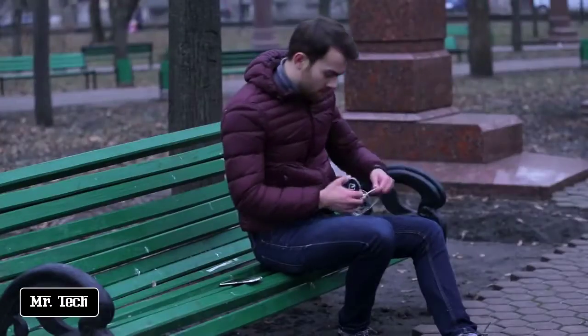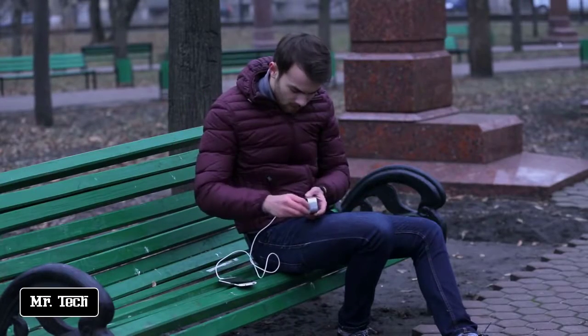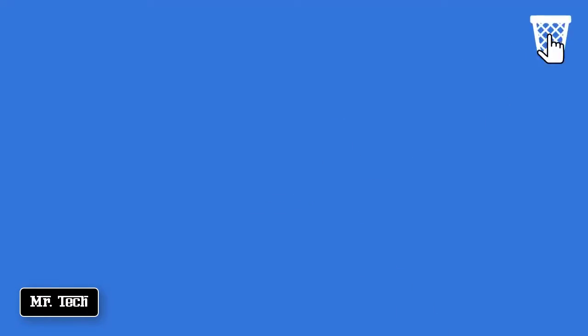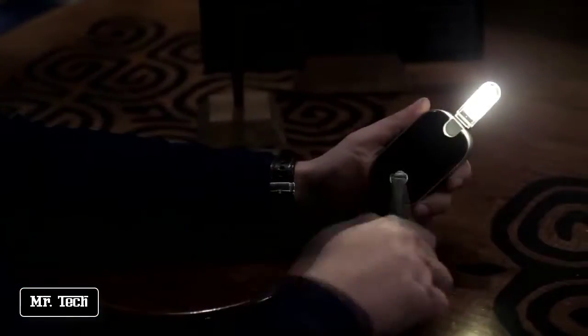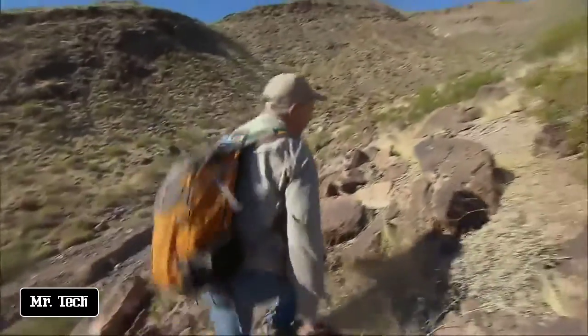It's very easy to use Jiffy. All you have to do is rotate, and through a USB cable, let it charge your other devices. With Jiffy, you're completely independent of any power supply, electric network, or wall socket. Jiffy is an eco-friendly charger that has a priceless advantage, which is the fact it doesn't need any special conditions to work. It is perfect when traveling absolutely anywhere.